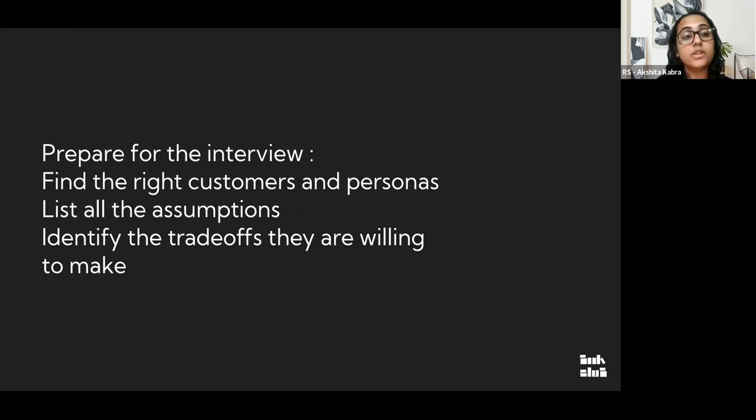You need to write down all the things you're assuming about the customers when you are making the persona and validate it against them. You should also identify what kind of trade-offs they're willing to make for the gains that you're offering. For example, how much functional and fashionable gain would a smartwatch provide that a person is willing to give away their sentimental watch to use it.